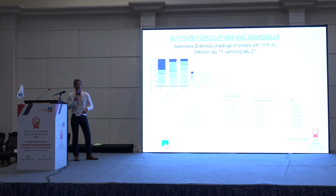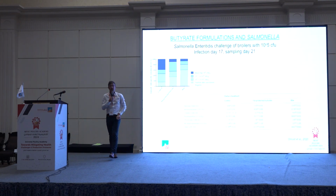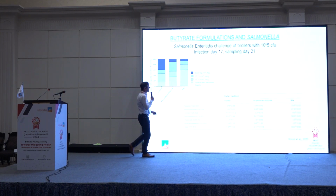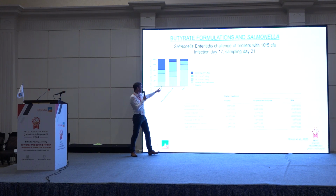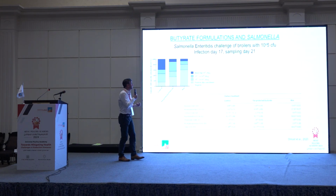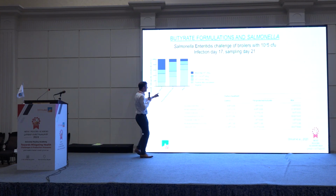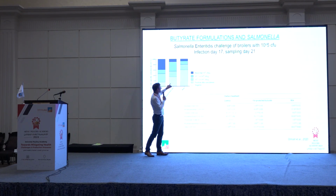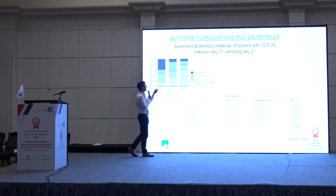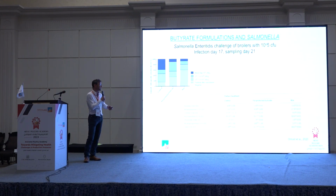This is exactly the same as the previous slide, it's just a different study in which on the vertical axis the percentage of animals is shown with a certain infection level, as mentioned here. Again, this is a group of animals without dietary additive. This is a fat-protected butyrate, this is a wax-protected butyrate. What you see is if you infect the animals at day 17 and you take samples 4 days later, the percentage of animals with very low colonization levels is rising quite high when you give the animals the butyrate coated additive. Never going to zero, but actually helping in reducing Salmonella colonization.